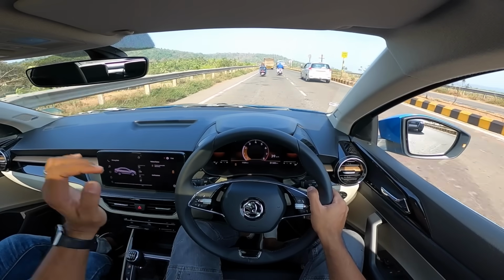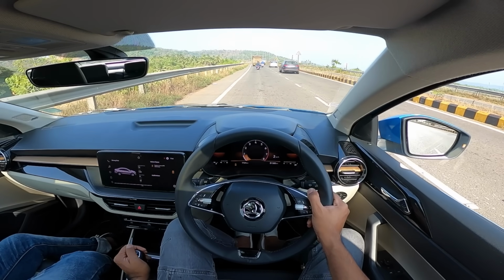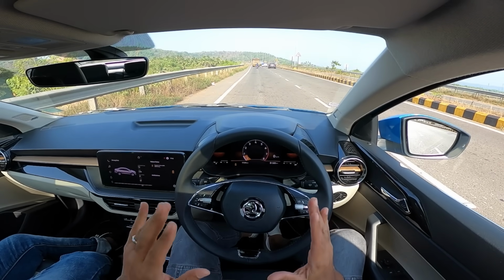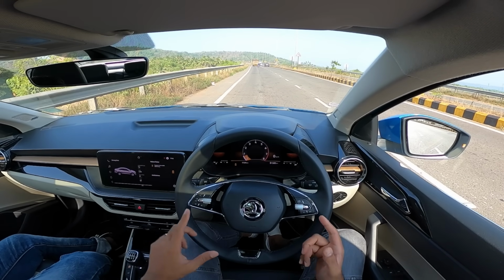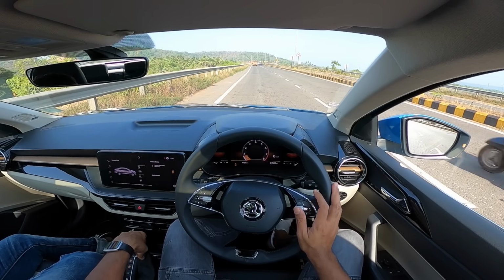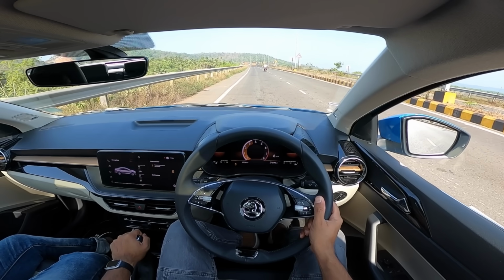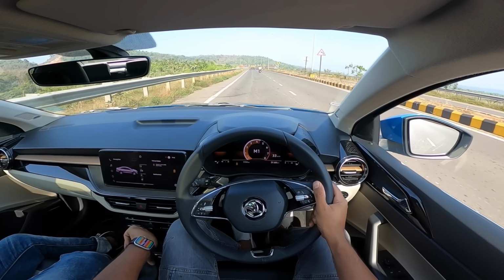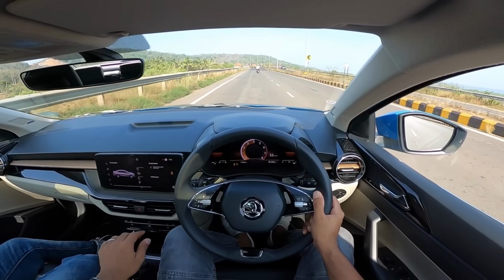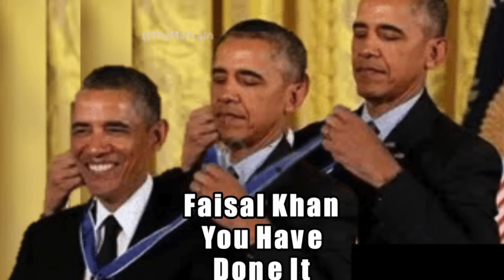Anyways, hazard lights on, we're going to come to a halt, stop, whatever you want to call it, and I'm going to get into first gear. My main motive in life today is to do wheel spin from this car, although the tires are not absurdly wide, but still, wheel spin or not. And here we go, revving the motor. Yeah, and a little bit of wheel spin, and a little bit of wheel spin on upshift as well. Faisal Khan, you have done it.